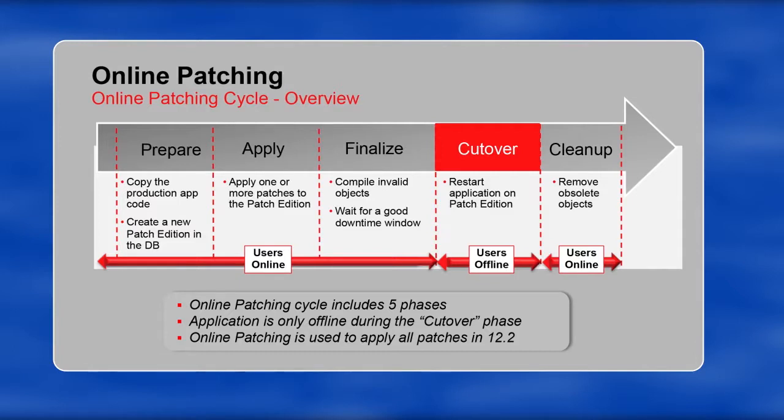All patches get applied through online patching in 12.2. Users are fully operational. And then there's this cutover phase where it's a short downtime to bounce all the mid-tier servers, and again, take the users from the run edition to the fully patched edition. So do your patching all week and do the cutover on Sunday, for example. A very viable scenario now with 12.2.